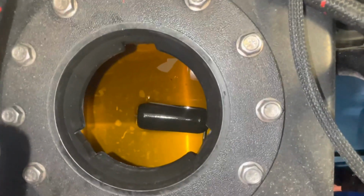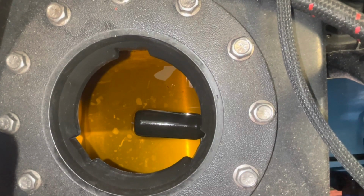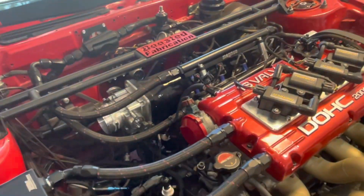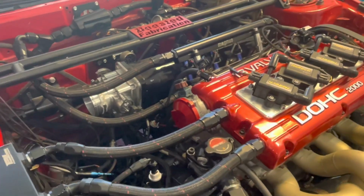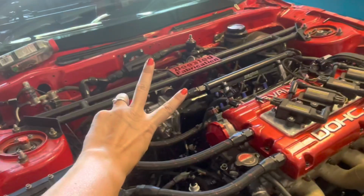I am currently trying to figure out a spacer for that fuel rail because I lost it. So I have my secondary injectors in, but my primaries are not, because I lost a spacer somehow. Yeah, so maybe able to fire her up tomorrow. Anyway, peace.